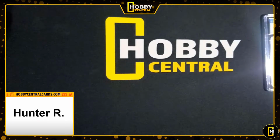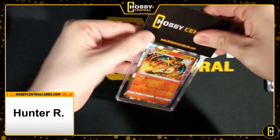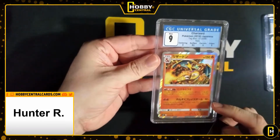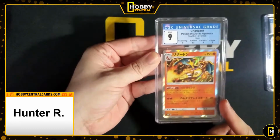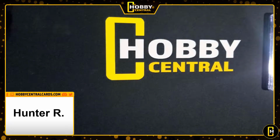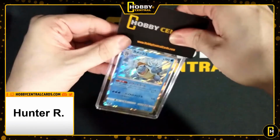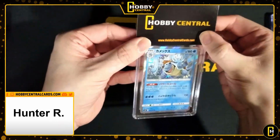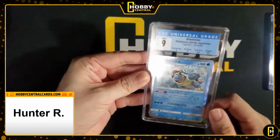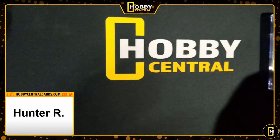Next card. Another Japanese card. And another Charizard. And it got another 9. Again, a pretty strong 9. 3 9s and a 9-5. Very, very nice. Next card. Blastoise. I believe this is also a Tag Bolt card, if I remember correctly. And it got another 9. 2 9-5s and 2 9s, so again 0.5 away from that 9-5. But a nice little set of cards right there.